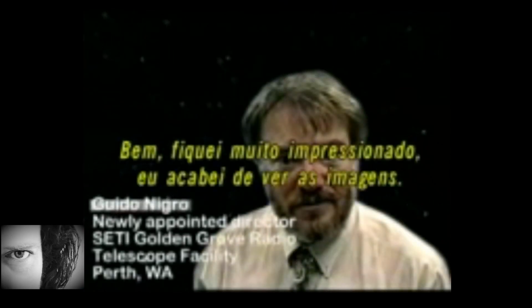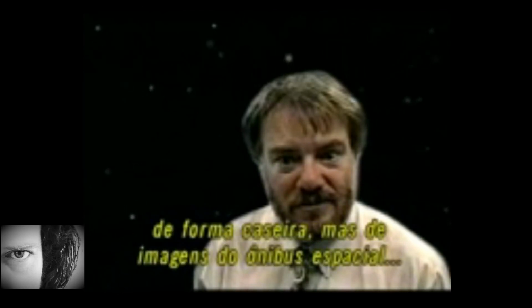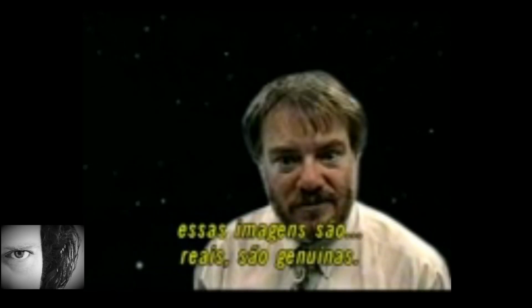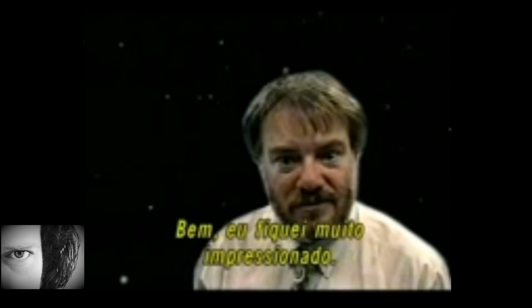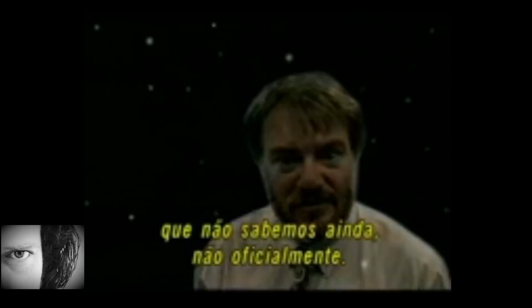Well, I was very well impressed, and not only myself, also other people that were looking at it. Because this time we are not talking about footage taken off some home movie camera, but someone that actually was flying a space shuttle, so automatically that gave us the fact that the picture must have been real, genuine. Well, I was very well impressed. And maybe this will prove that there is something else that we are not aware of, at least.